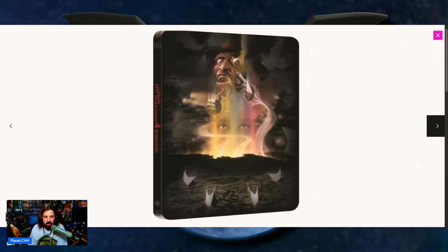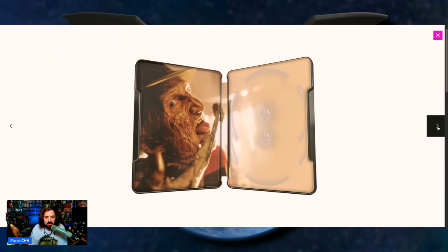Next up, we've got part 4. This one looks like it keeps a little bit more of its color, considering there's some stuff going on at the bottom with the claw coming out of the dirt, but still has the same kind of style. You got your part 4 logo on the side. Love the poster for part 4. Love it, love it, love it. There's the inside, the meatball scene at the diner at the Crave-In. Absolutely fantastic. I love that. And as you can see, this one shows the double disc right there.